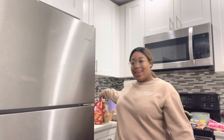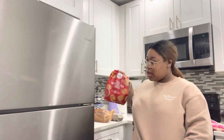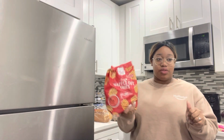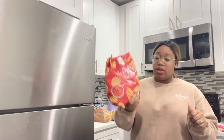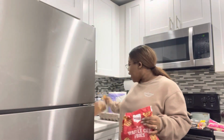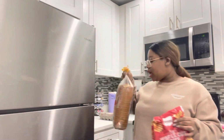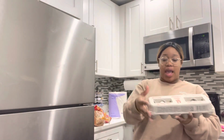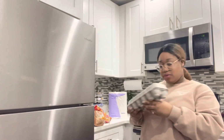So I'm gonna show you guys what we got from Target. I got waffle fries. These remind me of, of course they're not the same, the Chick-fil-A fries, if you put them in the air fryer. And then I use the Chick-fil-A sauce because I buy it from the store. I dip these in the Chick-fil-A sauce, super good. And then I got just some honey wheat bread. And then we have eggs, just 12.